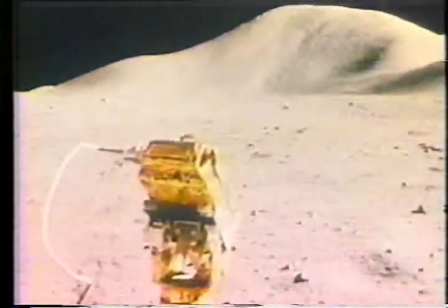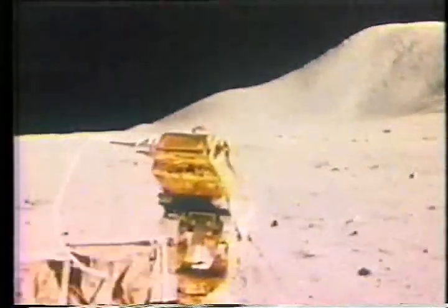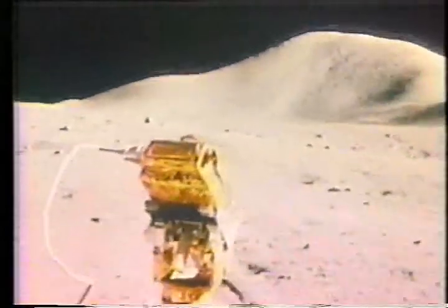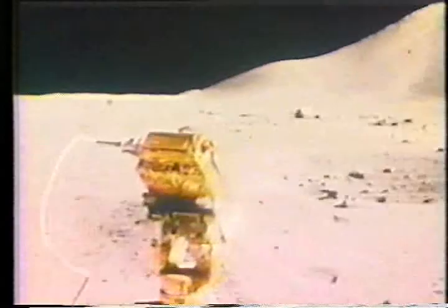I can't believe we came over those mountains. We did. It's just a beautiful little valley. Yeah, those are pretty big mountains to fly over, aren't they?